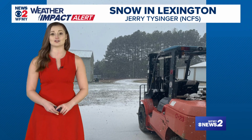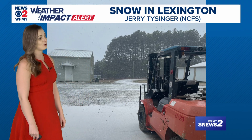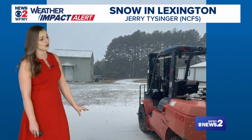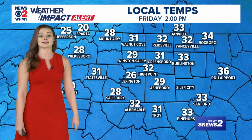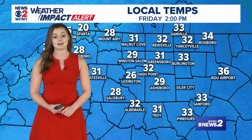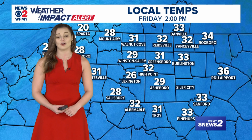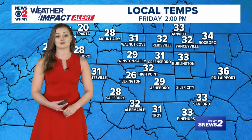This is snow taken just within the last hour or so in Lexington by the Lexington Fire Department, by Jerry Tysinger. You can see the snow is already starting to coat the ground in parts of Lexington, and we're going to be seeing even more than that in the next couple of hours. But it is pretty impressive that within the first 30 minutes to an hour that snow started falling, we're already seeing it collect on the ground, and it's because of how cold the ground is. Our local temperatures are still going to be below freezing throughout the day today, making for pretty nice conditions for those heavy snowflakes to fall and also to collect fairly quickly as well.